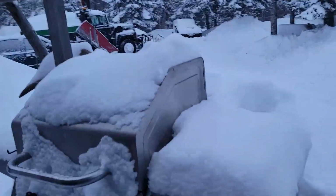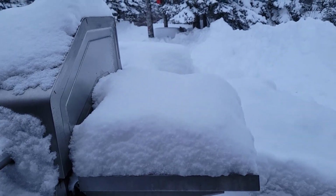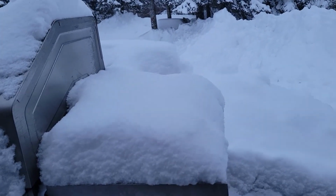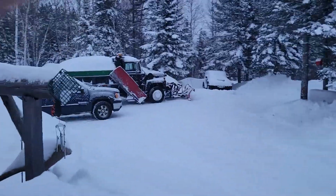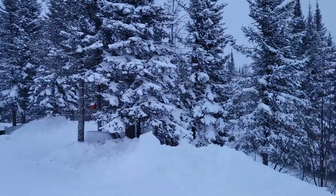Hey guys, I got some more snow still accumulating. This had been cleaned off this morning before we did plowing, so that's how much we've gotten since we started plowing. But now we got everything just beautiful.